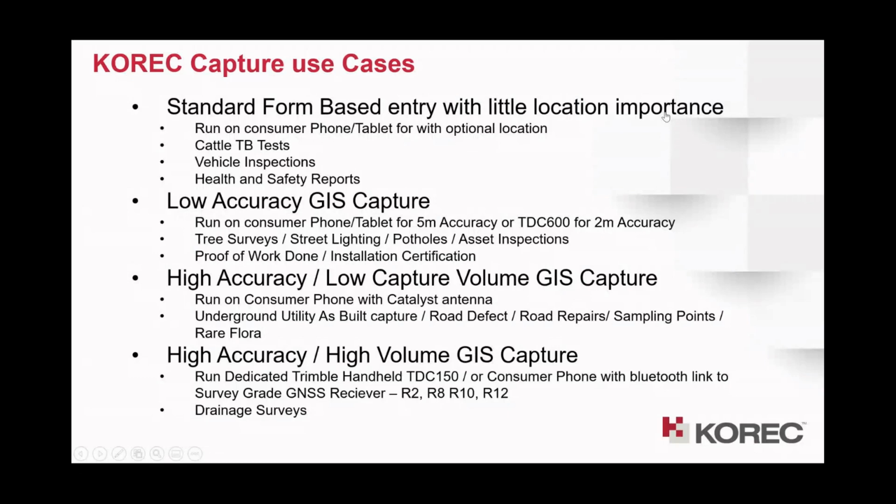But having said that, we have a wide range of different types of users, and they will all have a different requirement for what type of hardware they want to use. So we have users who are doing standard form-based entry, where location is not important, and in some cases they just don't care about location at all. Now, being a location-based company, we always want to get a location. So if we can capture that in the background without the user knowing about it, then we'll do that. If the user really doesn't want location, then we can take it out.